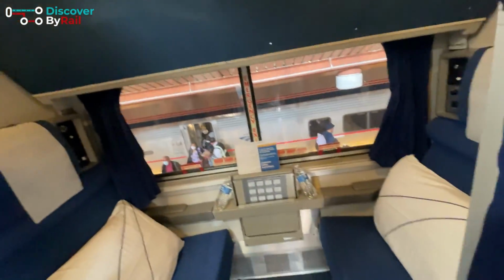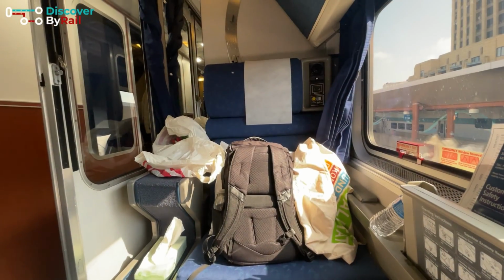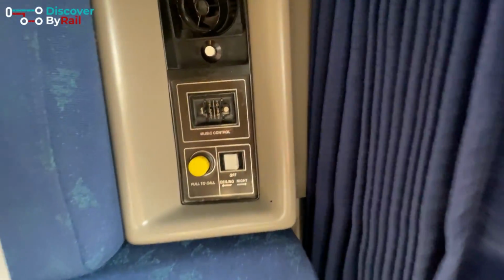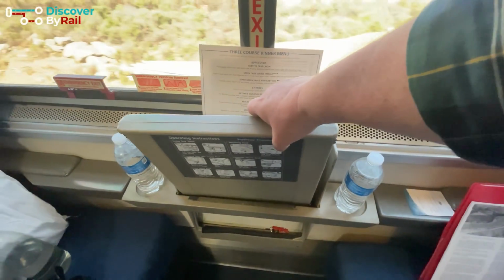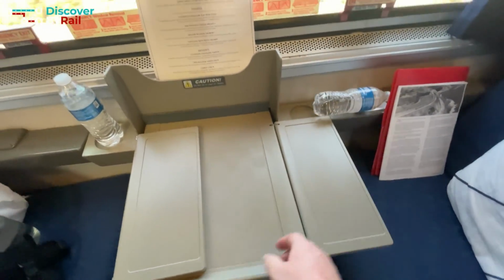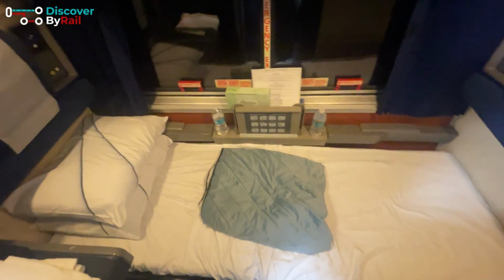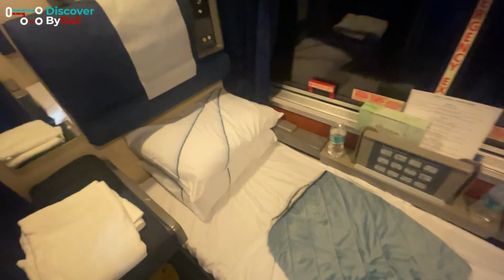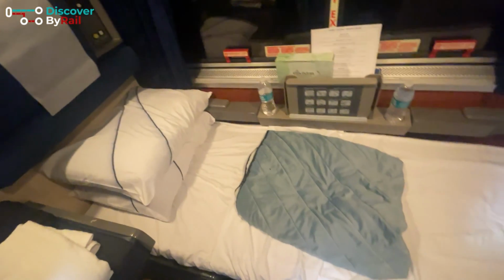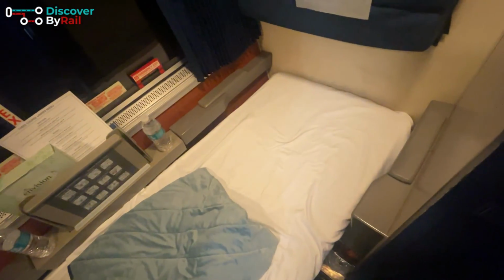Taking a look at the roomette itself, in daytime mode, they're very comfortable with two large seats opposite each other, with power outlets, a large table, and you can close the door and draw the curtains for full privacy. Do note on these trains there are no Wi-Fi facilities. And here's a view of the roomette in nighttime mode. The train carriage attendant will make your bed up.